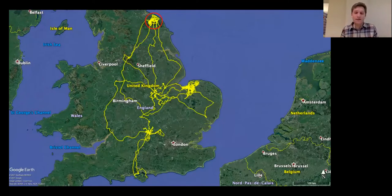And after being relatively sedentary over that first winter, in mid-March last year, so when the bird was just going into its second calendar year, he began exploring widely across England. So in the space of 6 weeks, he covered just about 1,000 miles.